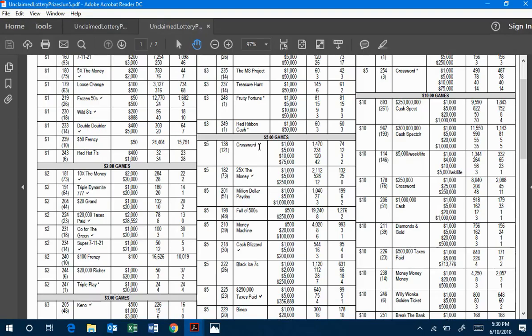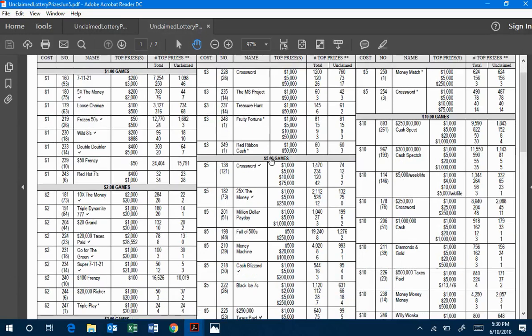Every state has or should have a remaining prize list, so you can understand how many of the top prizes are left in each of the games. In this case, Illinois only shows the top tier prizes, so I was interested in what were all the remaining prizes for each of the games, because I wanted to understand how many tickets were left in each game. That helped me figure out how far the game is progressing.